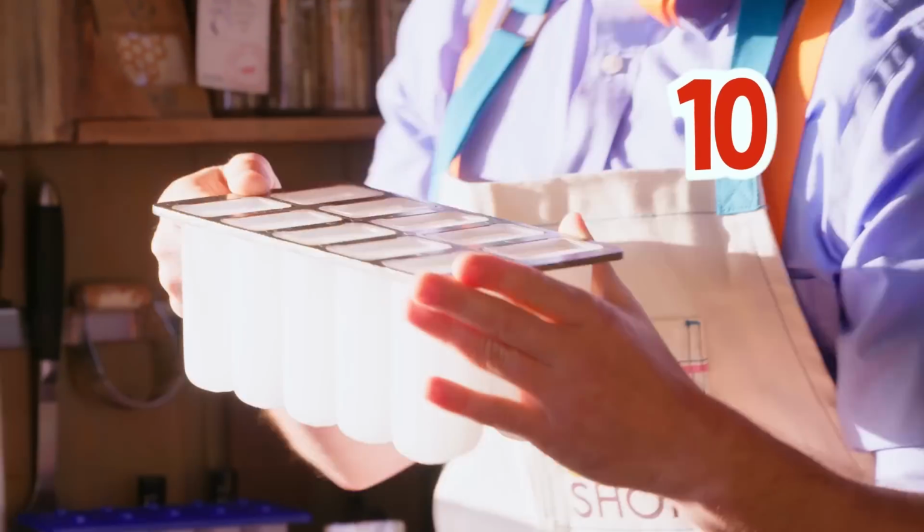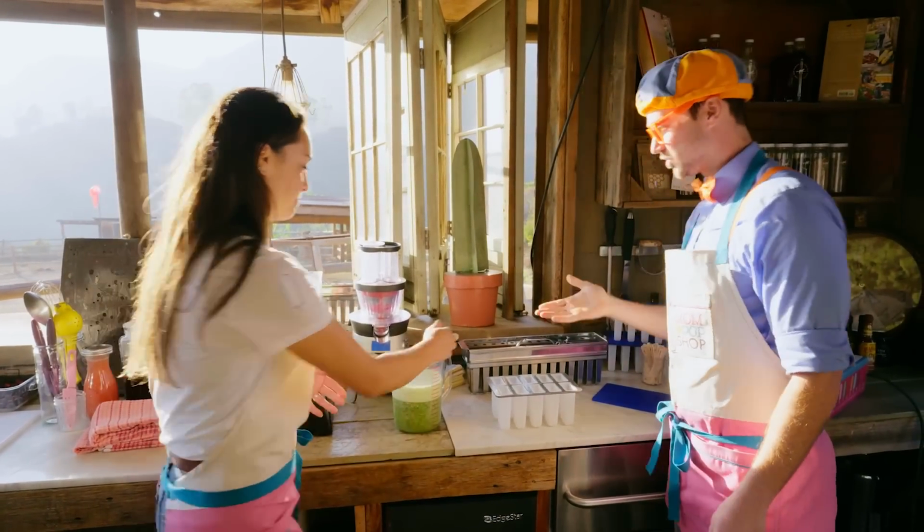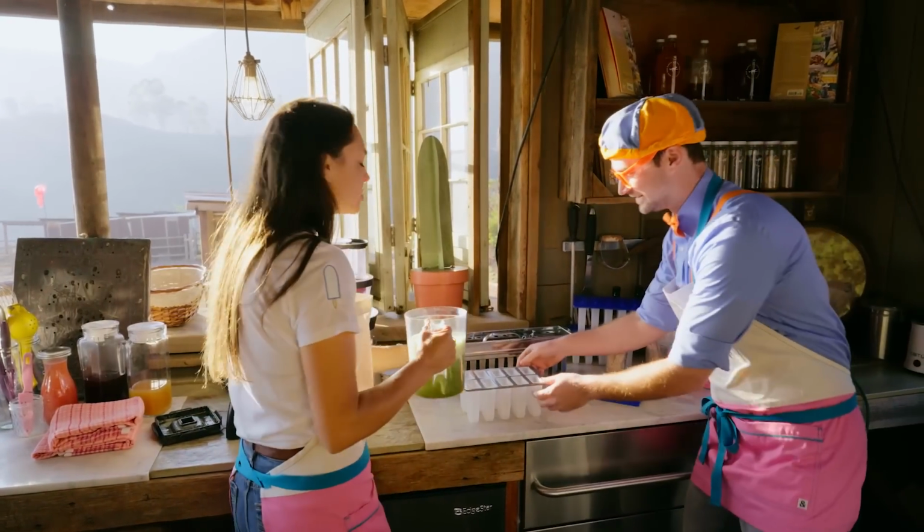1, 2, 3, 4, 5, 6, 7, 8, 9, 10. Wow. That's a lot of popsicles. All right, and then we just pour it in there? Yep. Would you like to do it? Sure. Me? All right. I'll do 5 and you do 5.